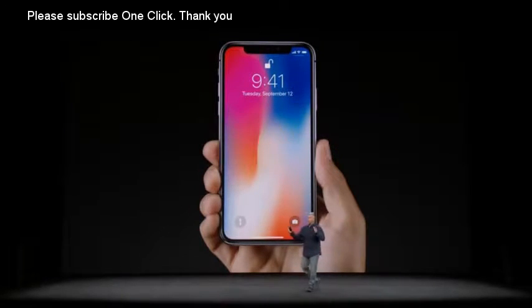Now, with the display going edge to edge and top to bottom, there's no more home button. Now, this is an important part and a big step forward in the iPhone user experience. Something we use hundreds of times a day for so many tasks is an opportunity to rethink how iPhone should work and how we can make it better.